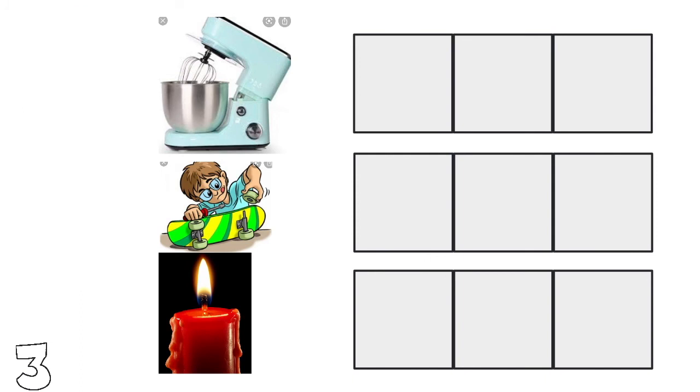Okay, welcome back. How did you do? Did you get them all? Right, here I go. I'm going to write down the words. Okay, so our first word was mix. Now, I know that mix starts with the phoneme m. Mix. M-ix. Mix.